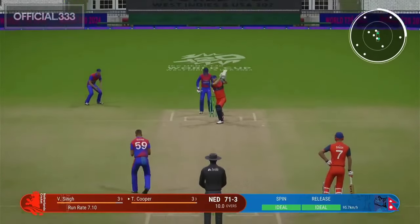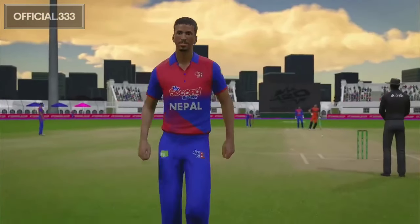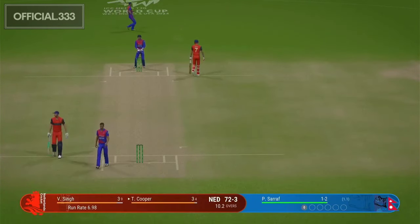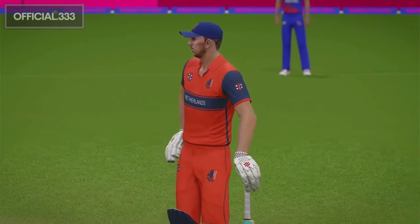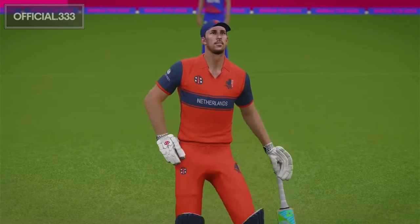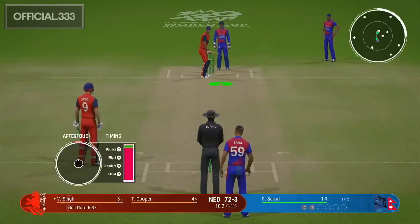Winds up but misses. Looks like they went a bit too early on that shot. Perfectly timed. Magical shot into the vacant fine leg position, and I do not think anyone's going to stop that. Well, you can't fault that shot. Nicely played, and it was four runs all the way.